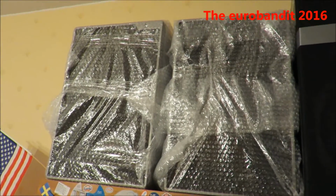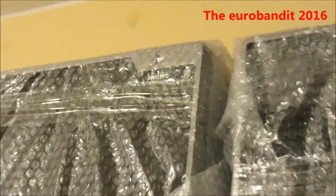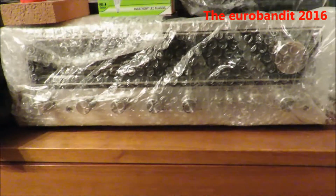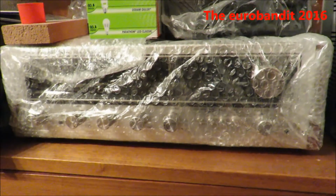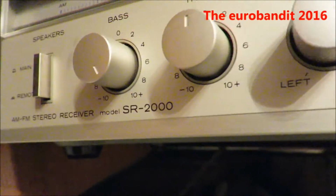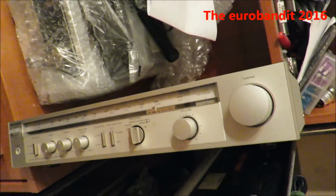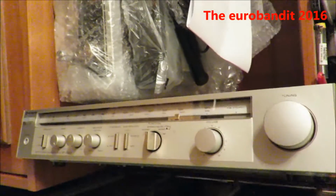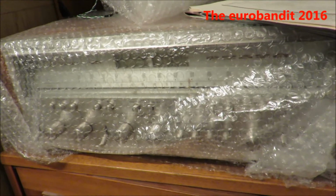And I found these Philips speakers at the thrift store. I've got the model name, but they're wrapped just to keep them away from the dust. And I bought this Pioneer SX434 receiver. Not sure if I'm gonna keep it or not. And I bought a Hitachi SR2000, and believe it or not, this was my dream receiver for a very long time, because there's a very interesting story between me and this model, which I'm gonna tell you in one of my future vlogs.